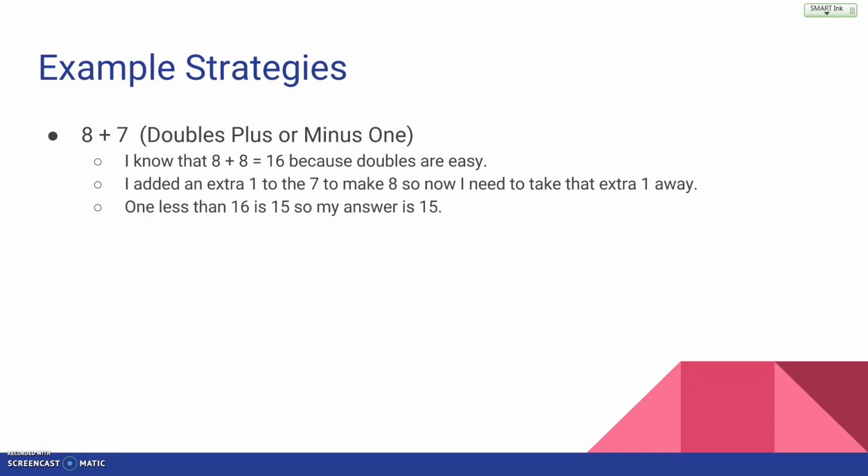They might also use doubles plus or minus 1. So with 8 plus 7, I know that 8 plus 8 is 16, because for a lot of people, just memorizing the doubles comes very easily. So I added an extra 1 to the 7 so that it would be 8, and I got 16. But now I need to take that extra 1 away. So I take 1 away from 16, and that gets me to 15. So my answer is 15.